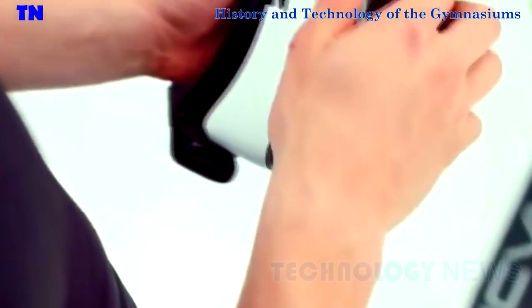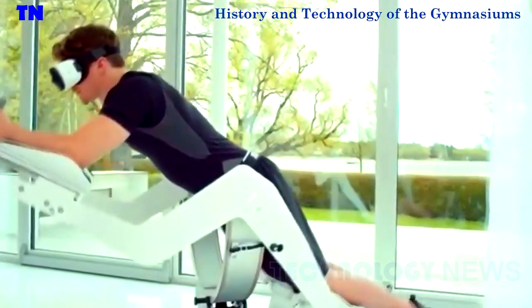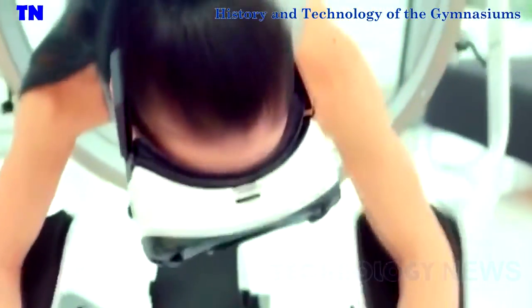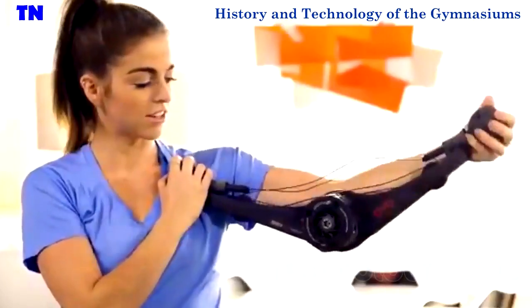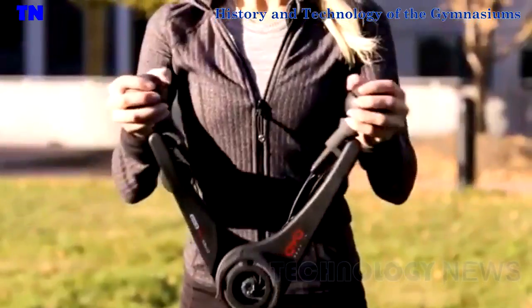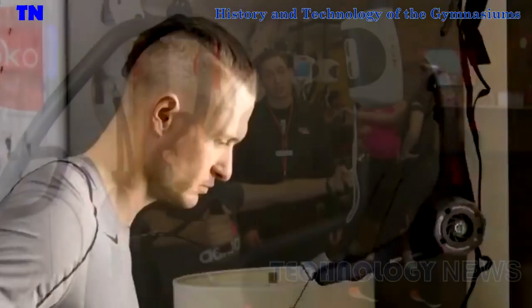Every piece of equipment at the gym will be connected through sensors that communicate with apps on the guest's phone. Those sensors will also relay information to the gym owners, giving them a tremendous amount of data on how people use the gym. We will also see a rise in smart clothing, where sensors are embedded directly into the fabric of shorts, shoes, shirts, etc.